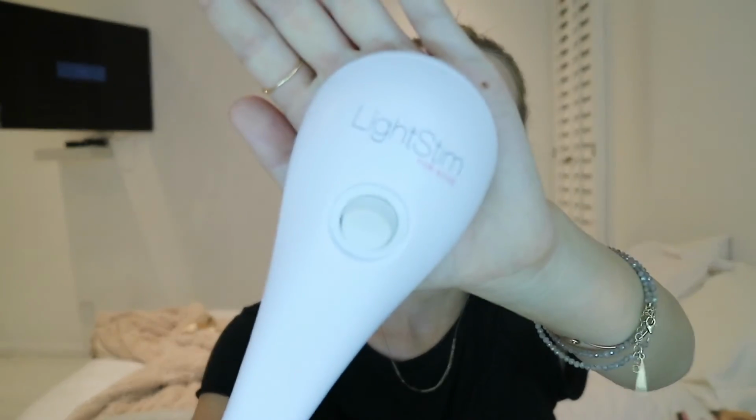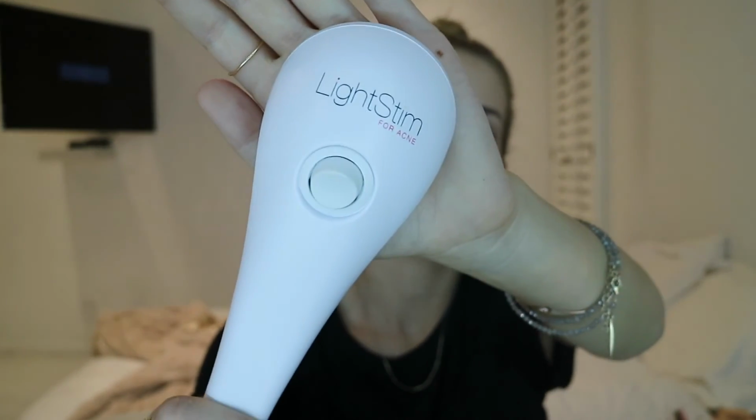They have a LightStim for wrinkles and a LightStim for pain, so you can relieve pain through one of these and wrinkles. But my facialist actually uses this, and she said get the acne one because there is a red and a blue light, and they help with wrinkles and acne in just the acne light. So that's why I decided to get the acne one. This is what it looks like.